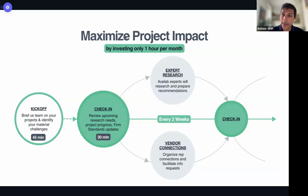And then during that, we'll set up a bi-weekly check-in. So what we do is we meet every 2 weeks where you bring some of the material challenges you see on these projects, or research requests, information requests. And then in the 2 weeks in between, we'll go off and find some recommendations, get information from manufacturers, and then come back to you with a couple recommendations or connections. During that time you can also give us more material challenges to start exploring. This is effectively an hour of your time a month, but it often saves a lot of architects that we work with 5 to 10 hours of early stage material research. So it's been really effective and helpful for various projects we work on.